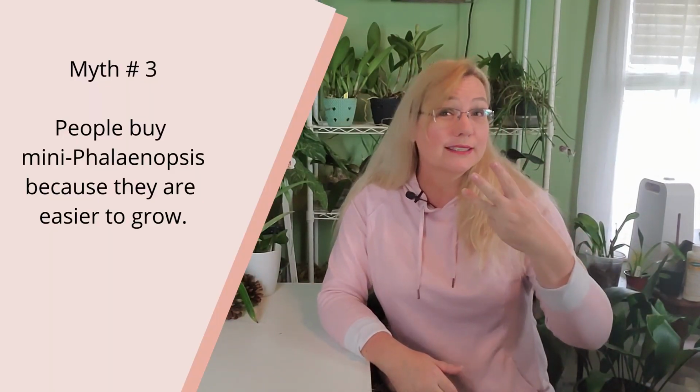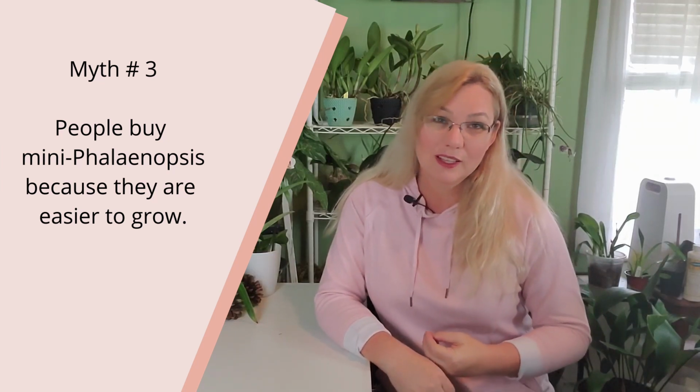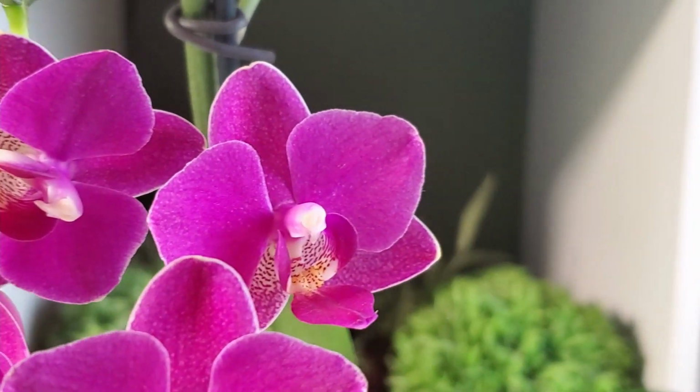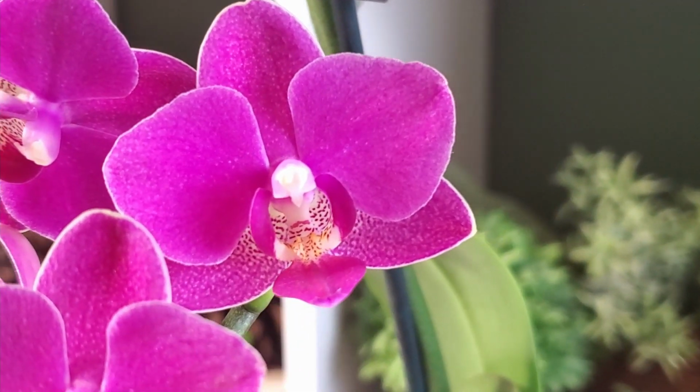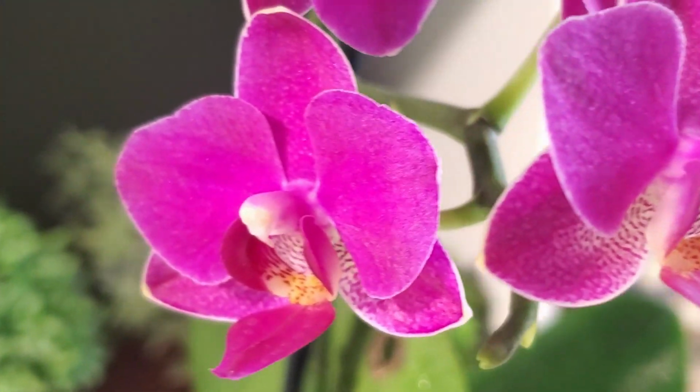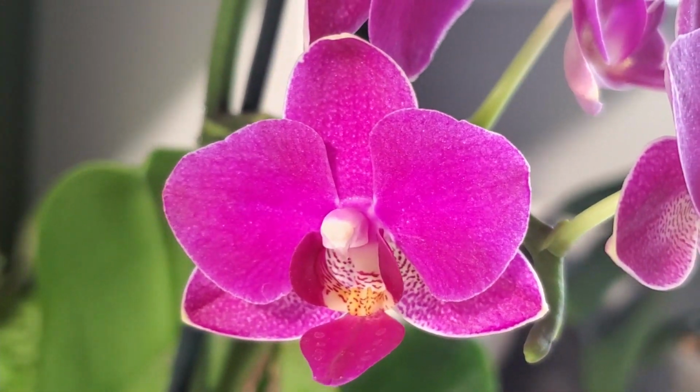There are 3 reasons that a person will buy a Mini-Phalaenopsis. And the first, of course, is the size. Sometimes we get tricked into thinking that a small version is easy. Let's buy the mini version. It must be easier than keeping a huge orchid alive. Any mistake you make on a smaller version, the orchid will react quicker. So if you are underwatering with a small teacup orchid, as they're sometimes called, they will dehydrate faster than if you have a huge pot. So any mistake that you make with a mini orchid can be more critical than with an orchid that is in a huge pot.